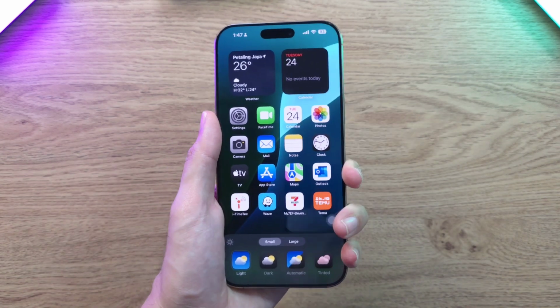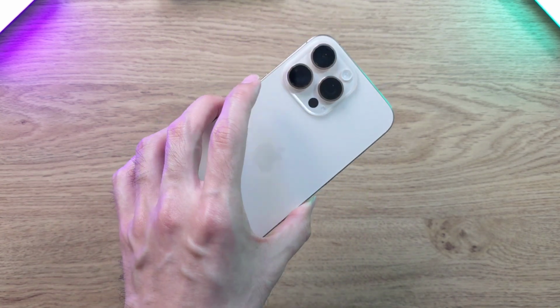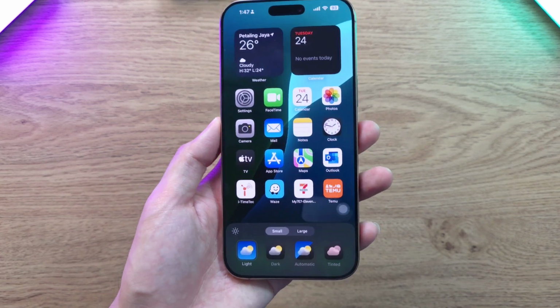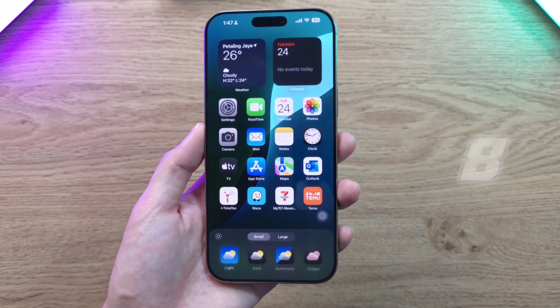And in terms of the grip size, it's very similar to last year's 15 Pro Max. So all in all, it does look and feel really good, very heavy I would say. And in terms of the durability here, we do have an IP68 rating, so it is dust and water resistant.